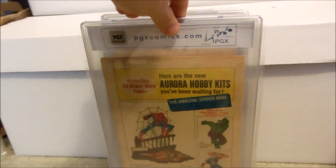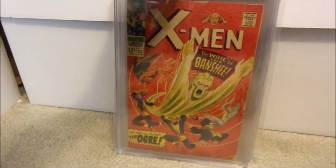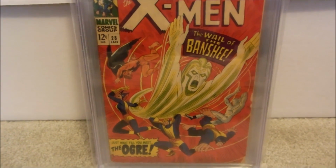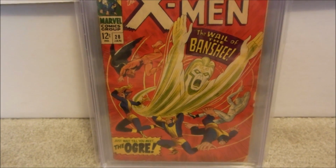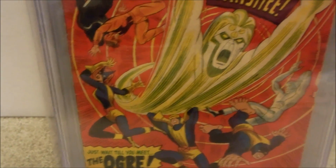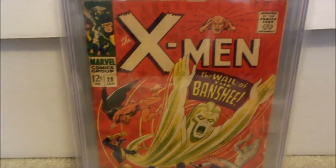Next up is a PGX graded book. This is definitely a lower grade, the second highest grade in the bunch. But this is X-Men number 28. It's the first appearance of the Banshee, also Factor 3 and the Ogre. I'm sure that most people don't care about that one. I already have this book, so this is just the second one of mine, but hey, I could always trade it if I want to for something that I do want.